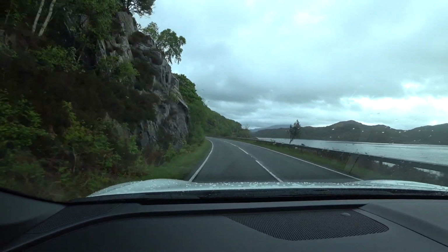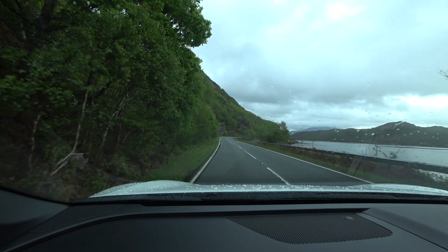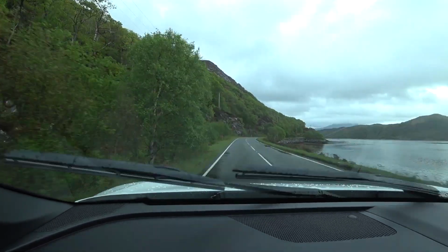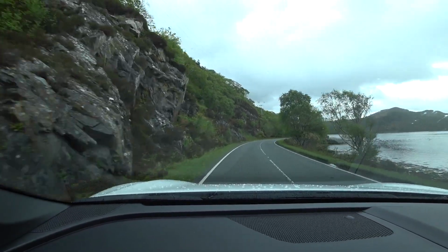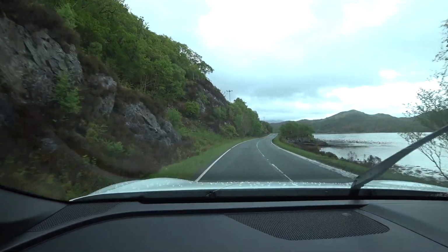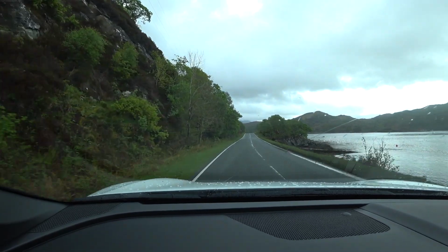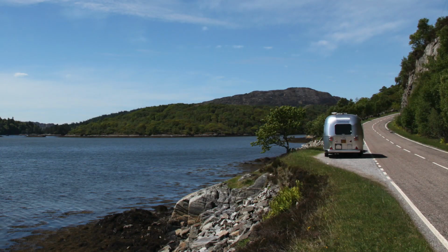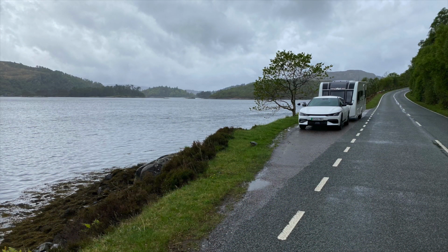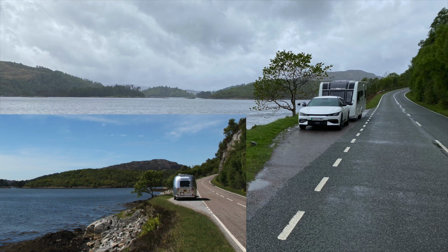We turned off the beautifully smooth A830 onto the A861 at Loch Ailort and followed the Loch down. It was my intention to stop at the same lay-by that I stopped at 12 years ago to take this photo of the airstream on a much nicer day. We indeed stopped at the right place, and it's interesting to see how little the adjacent tree has grown over the past 12 years.